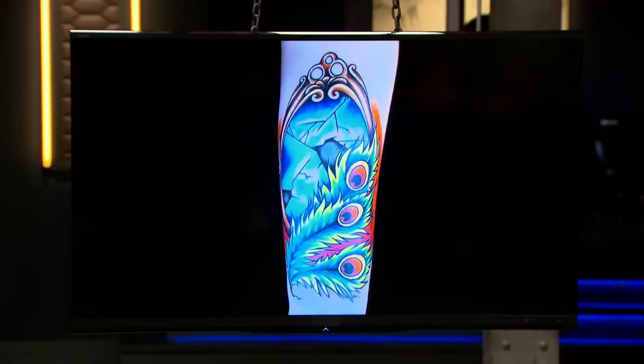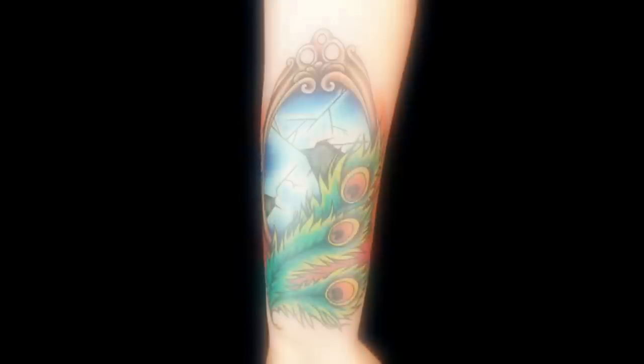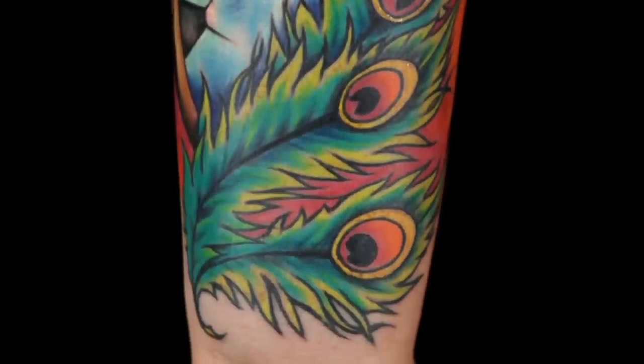It's weird. This is my tattoo. My artist was Aaron. I'm happy with it. At the top of the mirror, the three circles, the one on the left is lower than the one on the right. I'm not crazy about the mirror. The peacock feathers don't have enough detail. They could have definitely put more line work in there.